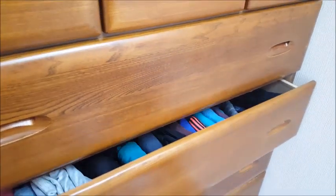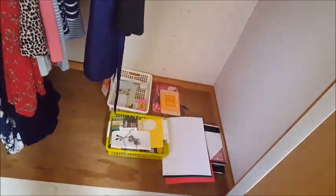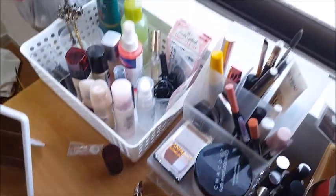Lots of our clothes in here. We're selling this dresser. And then I have one closet where I hang all my summer dresses. And there's a little bit of storage in there. Here is my makeup space. Yeah. Pretty cool. I'm also selling this desk and that chair. There's like nothing we're keeping really.